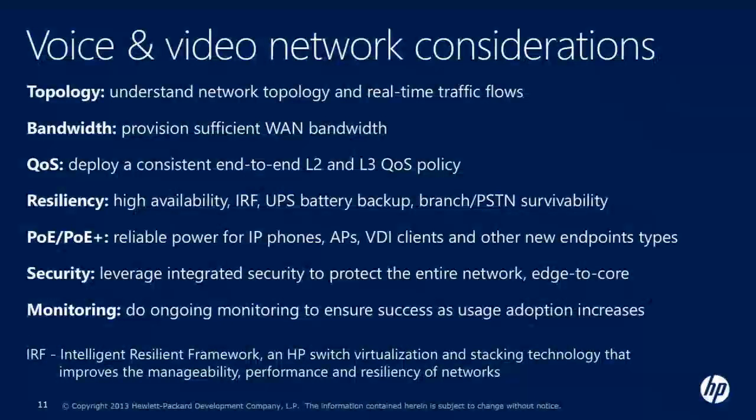PoE and PoE Plus. Desk phones aren't going away anytime soon. And so as people are migrating, this is an important aspect. If you're doing a UC deployment, it's often a very good time to do a refresh of the Layer 2 infrastructure to support PoE and PoE Plus. And in many cases, doing that upgrade can actually save you money.